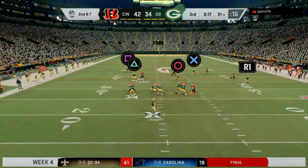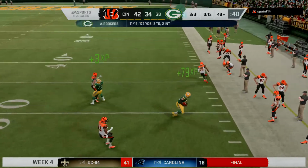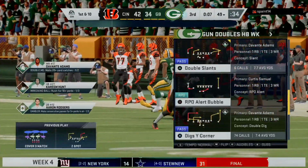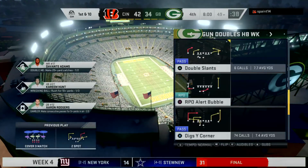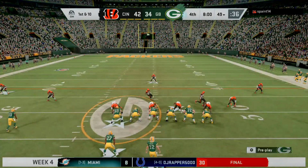From the 31, Rodgers. He's got his tight end on the corner route. It's complete. Give him 18 on that play, and Green Bay has the first down as well. One quarter remains here on a Sunday night. You are watching the NFL on EA Sports.